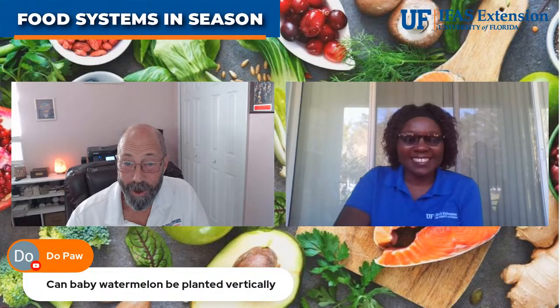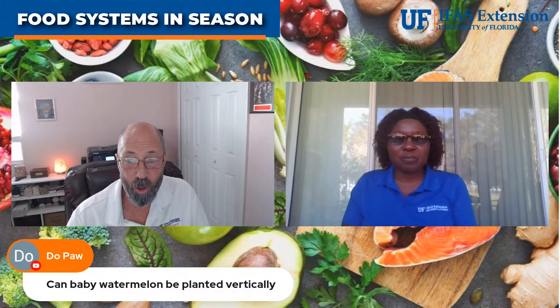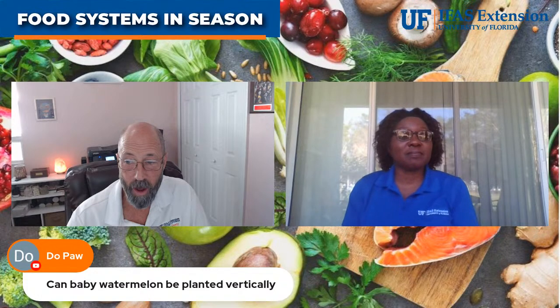I like watermelons, but they can be really hard to grow. You usually have a lot of disease problems with watermelons. That's what I've always found. Yes, they do have a lot of diseases, like downy mildew, powdery mildew, gummy stem blight, and the list goes on.